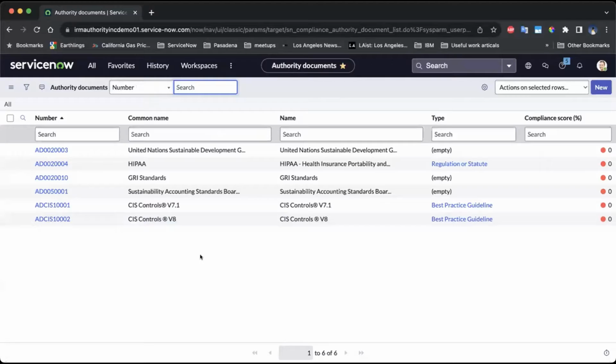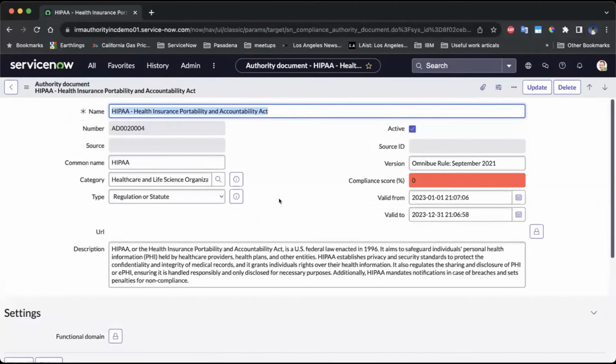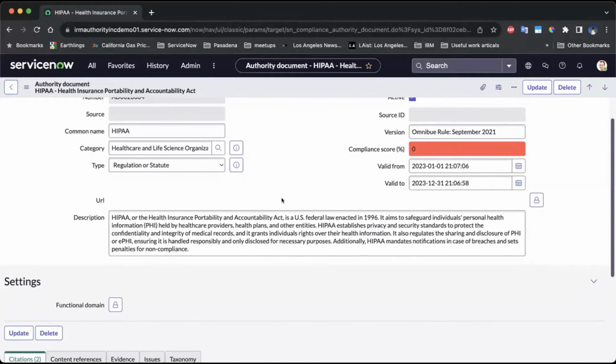In our system here, we have a few different authority documents. HIPAA, let's take a look at HIPAA here. So I think the key thing is you want to have whatever regulations you have captured and connected to your third-party risk program somehow. Let's take a look at some of this language. We happen to be doing it here in ServiceNow, but it doesn't have to be in ServiceNow. You can have it in any tool that you have.